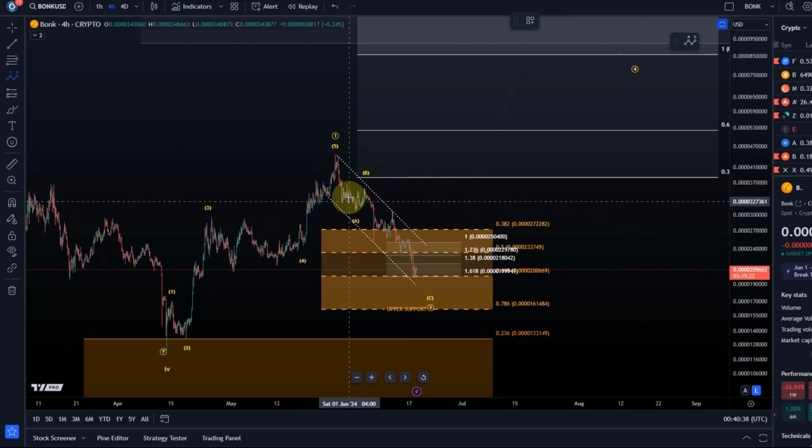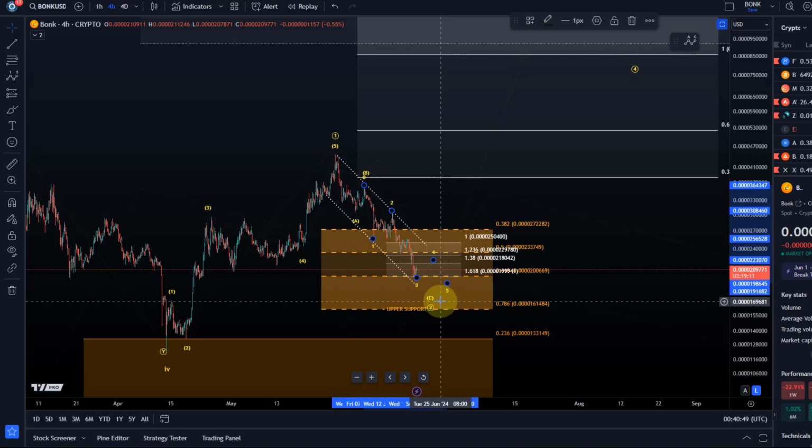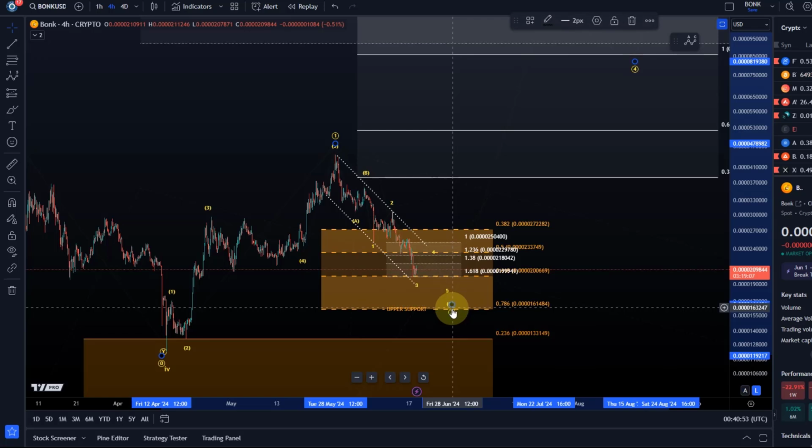So if you really want me to put a micro count on the chart, we could say, okay, we have a wave 1, we have a wave 2. This is like the ABC in wave 3. We might get another 4-5 pattern. So we might end quite low in this support region, the way this is going at the moment. I have taken the ABC structure from the chart.